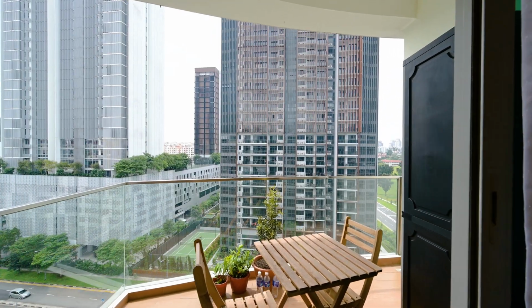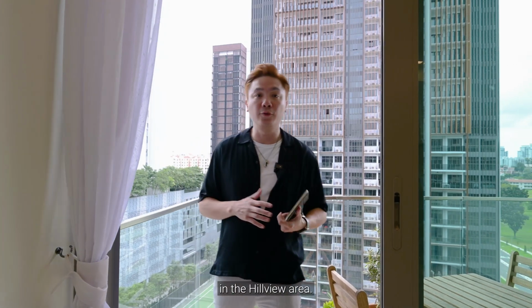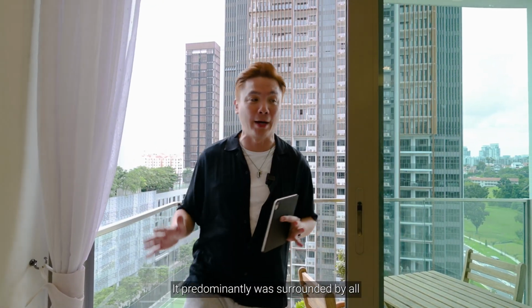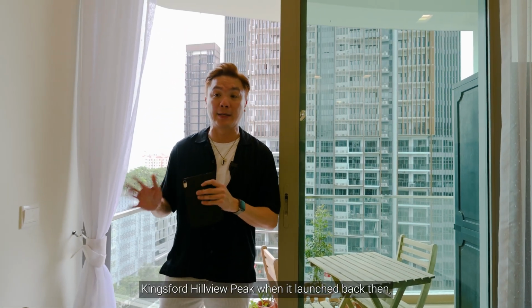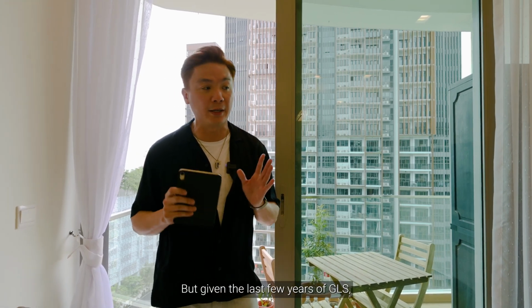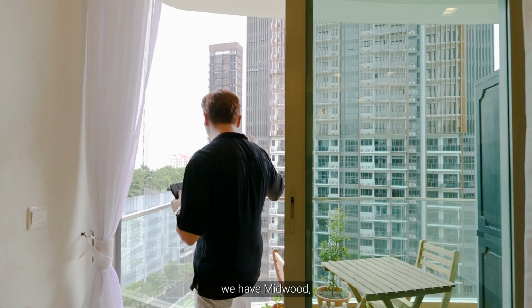Let's go. Right, Kingsford, just a bit of history. In the Hillview area, it predominantly was surrounded by all freehold properties. So Kingsford Hillview Peak, when it launched back then, it was one of the few 99-year leasehold properties. But given the last few years of GLS, currently if you look across, we have Midwood.